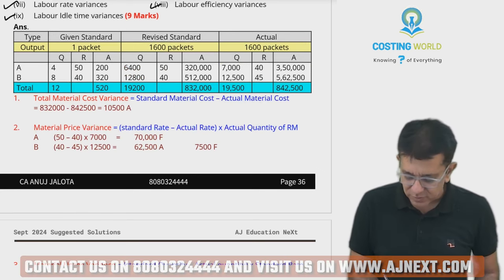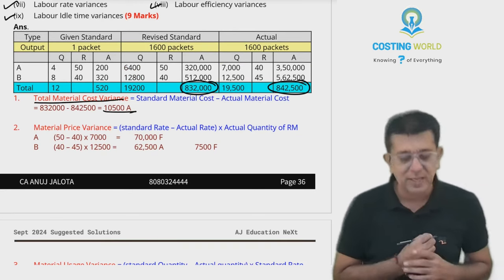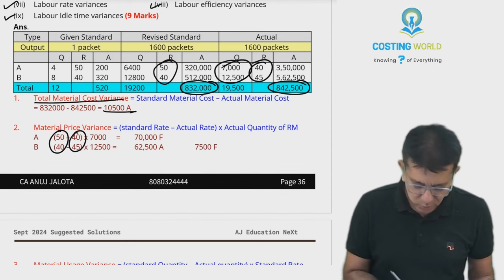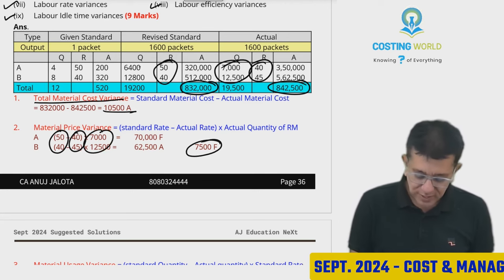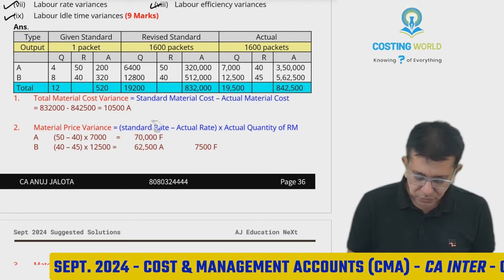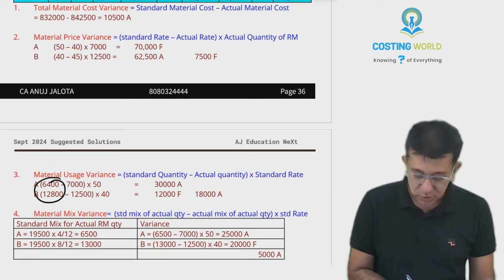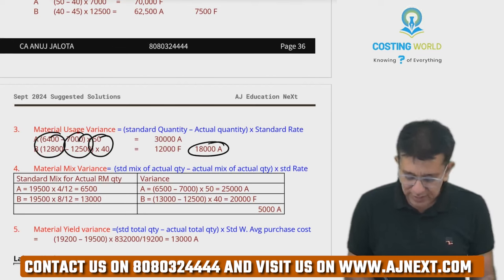For example, the first variance will be standard material cost minus actual material cost. That is nothing but total material cost variance, 10,500 adverse. Second, material price variance, standard rates minus actual rates, into actual quantity. So this will be 7,500 favorable. Then material usage variance. I'll rub off a few things so you can relate. How much should have been used? How much was actually used, into the standard rate? That is material usage variance. So this will be 18,000 adverse.